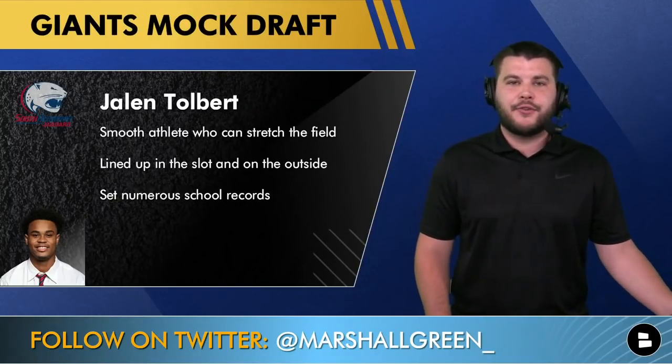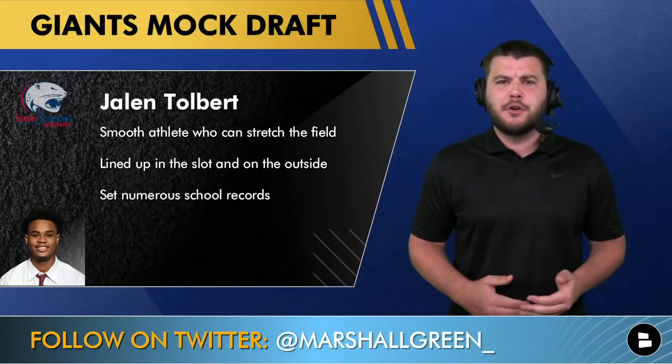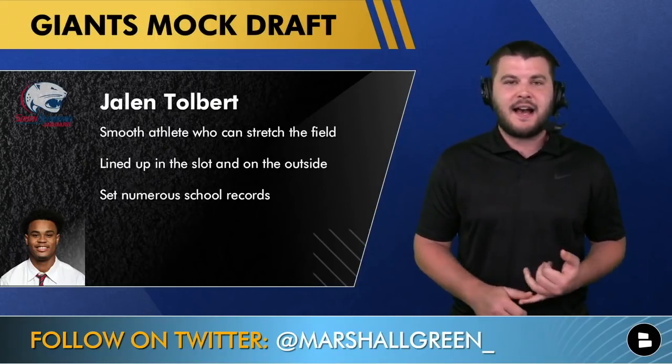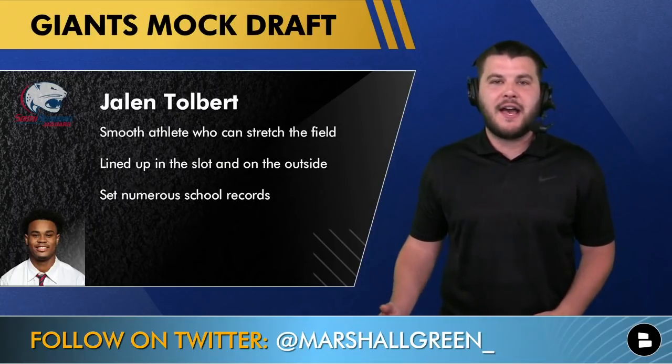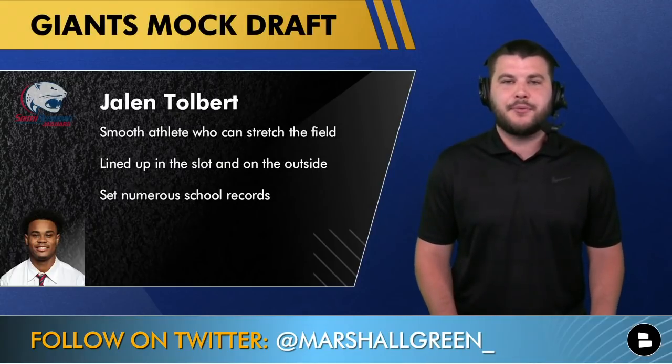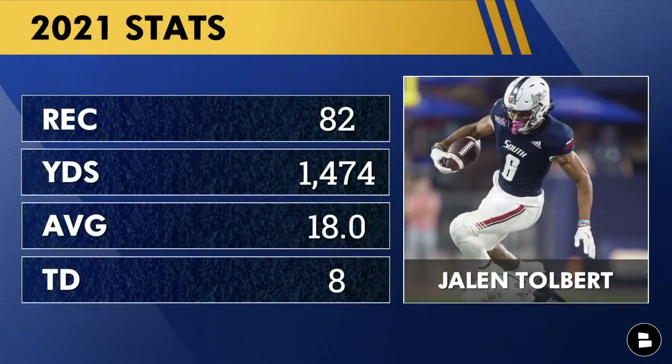He can win on the outside. He can slide in the slot and win there too. He has to advance a little bit in his route running, but he has the size and the speed to stretch the field. This is someone that you could put outside and win those one-on-one matchups. Last year, 82 grabs, almost 1,500 yards, 18 yards per catch, and 8 touchdowns. This is someone that could be a number 1 wide receiver if he progresses the way I think he can in the National Football League.